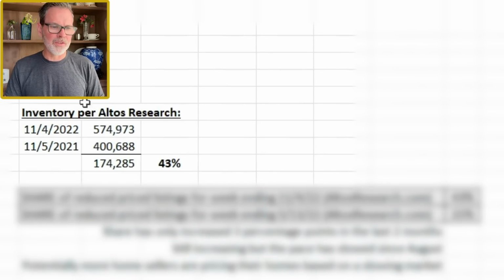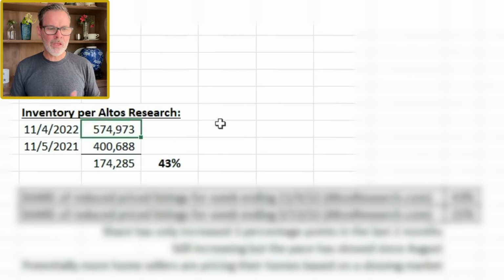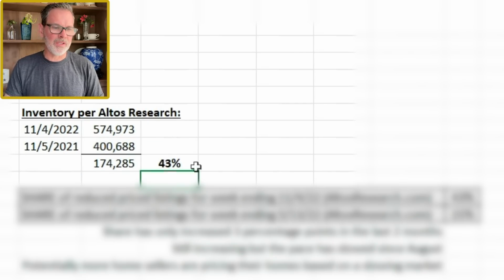which by the way is on par with what AltosResearch.com is reporting. They're reporting a gain of 43% by my math, because for the week ended November 5th of last year, there was just over 400,000 houses for sale. And for November 4th of this year, there was approximately 575,000 houses for sale. And by my math, that's a 43% increase on a year-over-year basis for housing inventory.